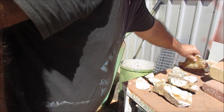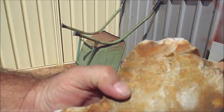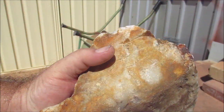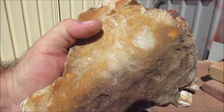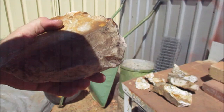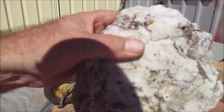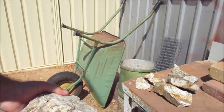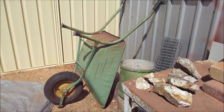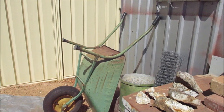And then this big piece of quartz here has got sulfides, and I can see them under the jeweler's loop, and you can see it's all gone rusty. This was that vein that I picked up. It's part of a quartz vein. So that's what I'm doing today. I'll be back shortly, guys.